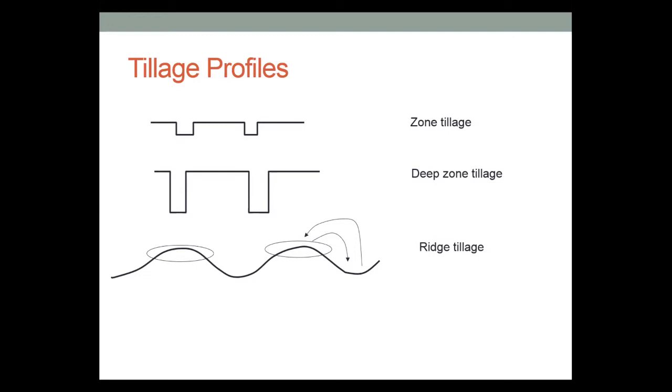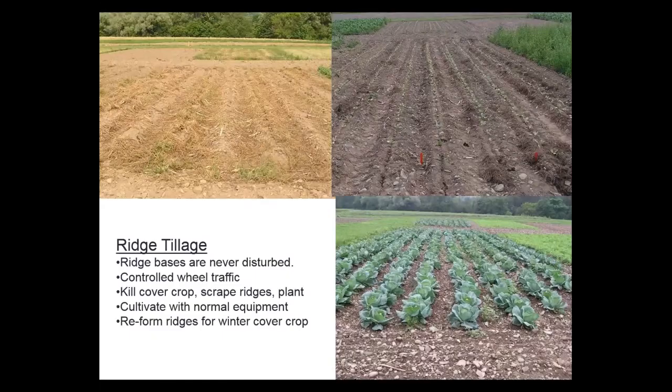I'm going to go through this a little bit more at the end of the talk, but it's quite different in some specific ways than what Jordan and Nicholas Lindholm have done, because we are using the ridges. We're having the ridges in place basically during the winter cover crop season, and in the summertime when our cash crop is there, we are just scraping the ridges and we're growing the vegetable crop on the scraped ridge. So it's a much shallower ridge, as you can see in this picture.